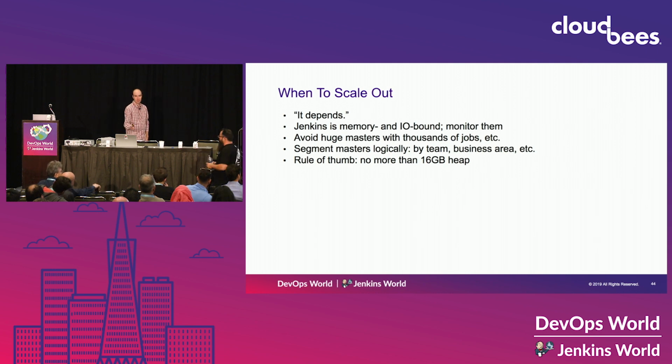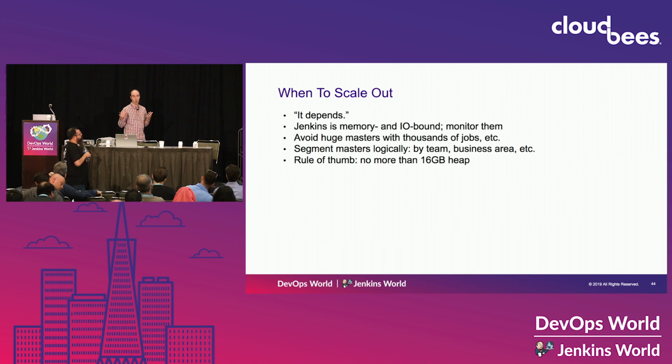Right, so we're running a little short on time. We'll just wrap it up here. But we'll talk briefly about how to scale out when you are reaching the limits of a single master. Even when you've applied some of the performance tuning recommendations that we have, you'll only get so far. If you have a lot of jobs, if the system is very busy, you're doing tons of builds and things like that, eventually you'll outgrow one master and you're going to need more.